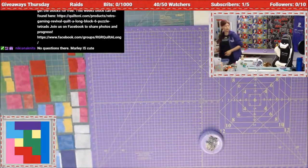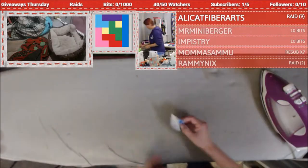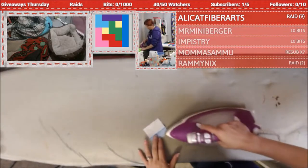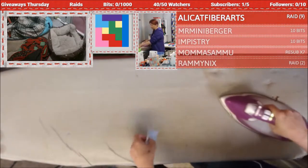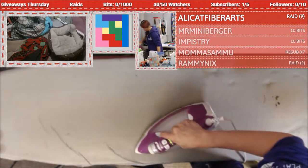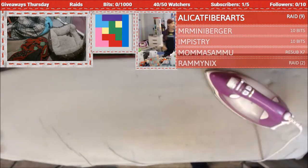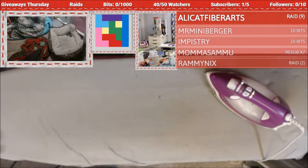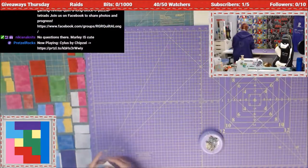So when you re-iron it, all you do is first iron the wrong side, and then flip it over and iron the correct side. There you go. Just like that. And now my piece goes in the right direction. It goes towards the gray.